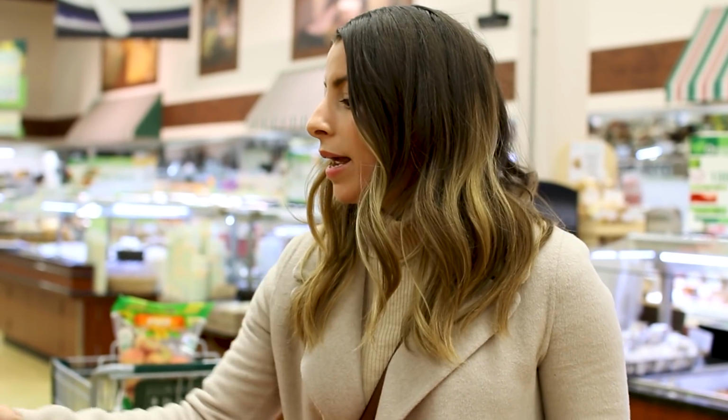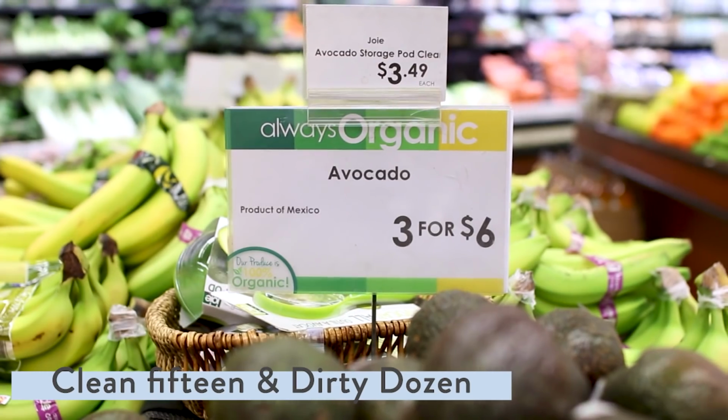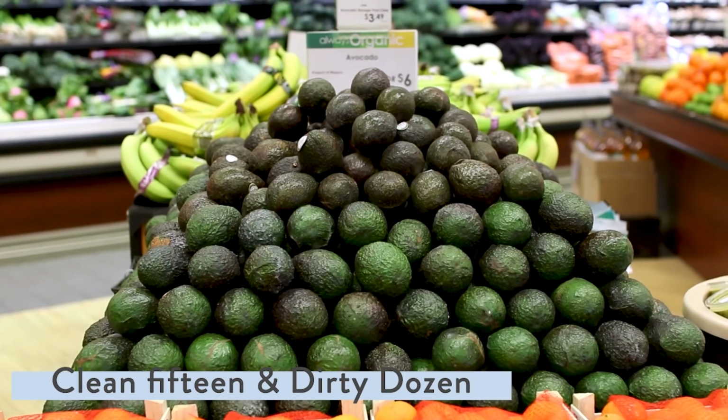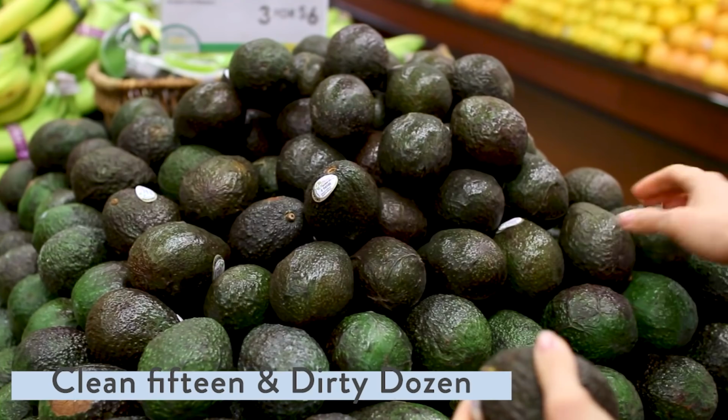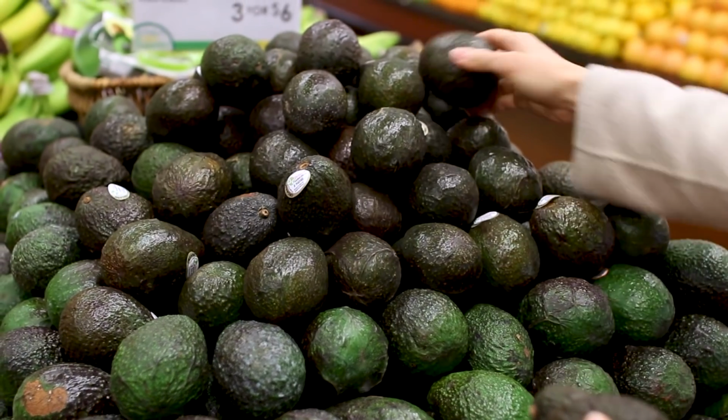Avocados are 3 for $6. Even non-organic avocados are usually more than $1.99, which is so crazy. And to be honest, avocados, because they are not part of the dirty dozen and they have a thick skin, I usually don't buy organic, but when they're $2 an avocado, I'm gonna take advantage. So I'm gonna grab a couple of these. Great for guac and avocado toast.